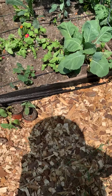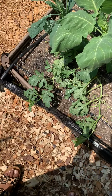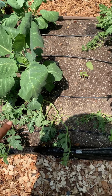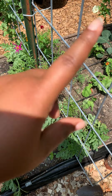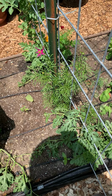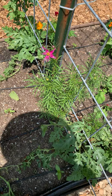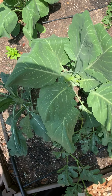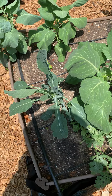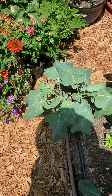This wasp is still flying around here. Here is, I believe this is a striped Klondike watermelon that I'm going to continue letting climb up this arch trellis cattle panel. More cosmos, again, my favorites. Here are some greens that overwintered. They still looked okay, so I left them here.